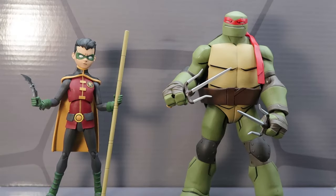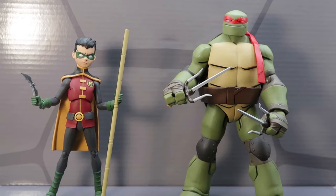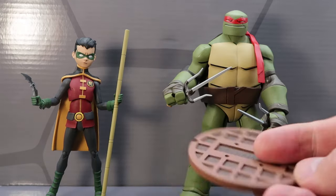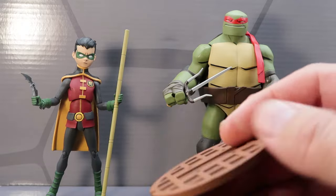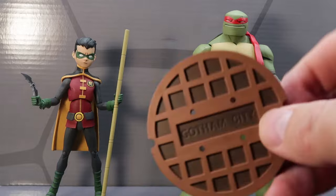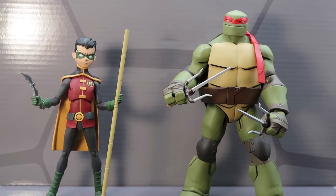All right, moving on. And this has been the Batman versus Teenage Mutant Ninja Turtle 2-pack of Robin and Raphael. And again, these guys come with a slew of accessories, everything you would want for seeing them in there. They also came, and sorry I didn't mention this, they also came with this Gotham City sewer grate cover. I don't know who it goes with. It may be another one of those things that they could shoot out of the turtle van. But I just wanted to throw that in here, make sure I was being complete with my review.